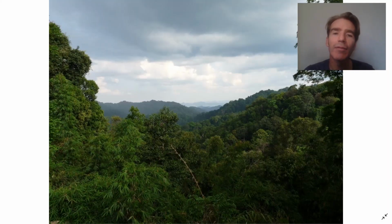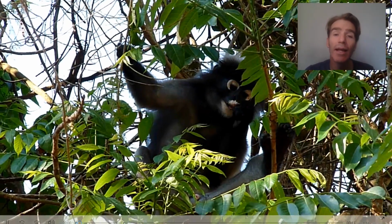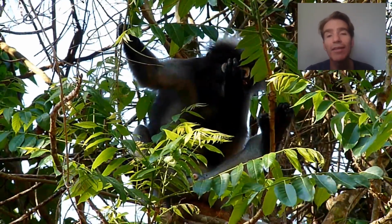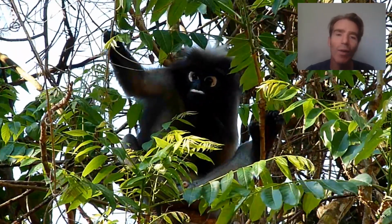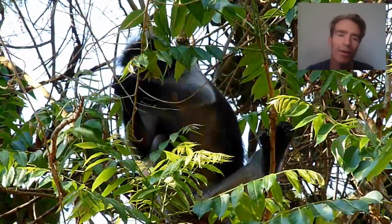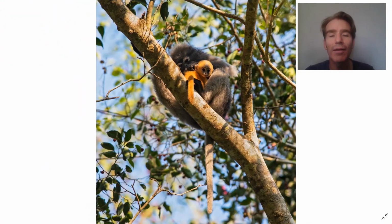Next, we're going to head up to the hills. We're going to go to Kaeng Krachan National Park, where there's some very beautiful semi-evergreen and hill forest. There's some nice mammals there, including this dusky langur. It's got really distinctive white eye rings and a white mouth, and they feed on leaves. The juvenile is a very different color from the adults, and they get this really bright orange color.